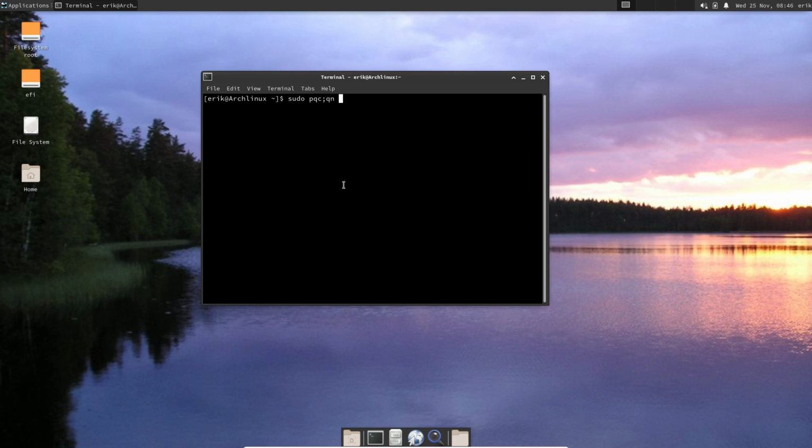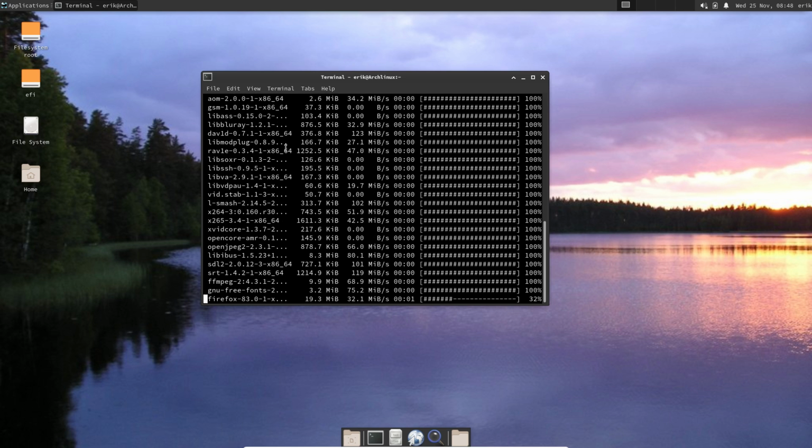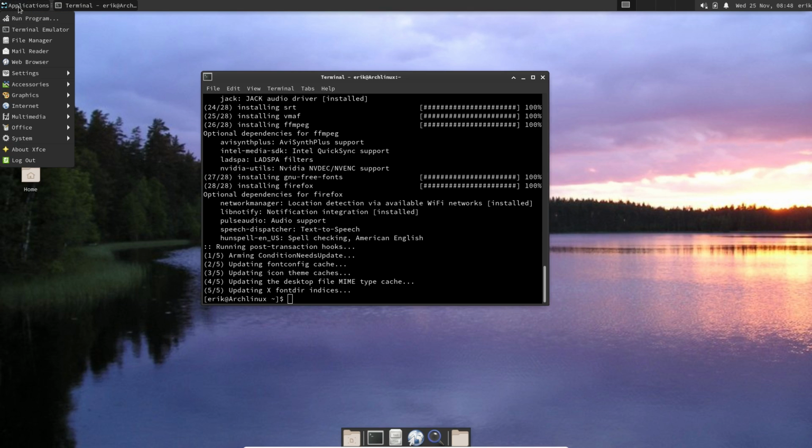Sudo pacman. Ooh, cool. Thank you. Now Control C. Control C. Okay. Sudo, set X. I'm gonna go for my Xfce. Okay. Two things you can do. Two options. I'm gonna show you if I got Firefox. Internet, Firefox.